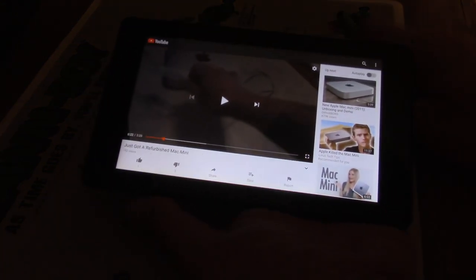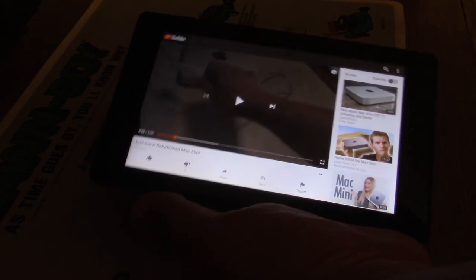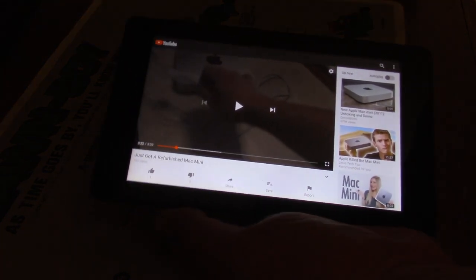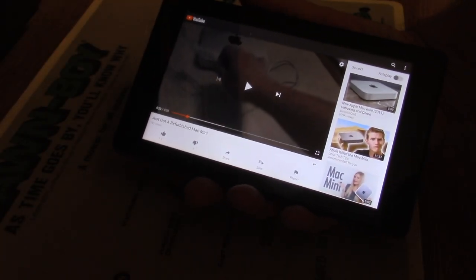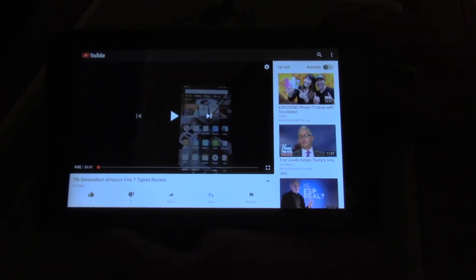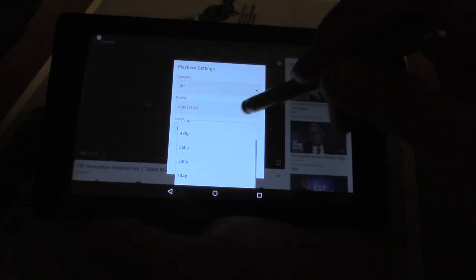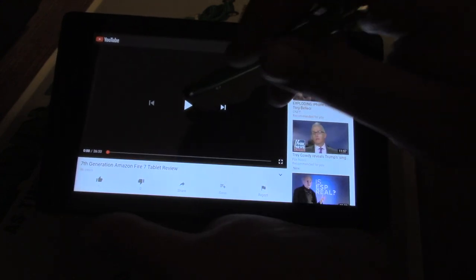I guess you can easily tell that before the 7th generation, Fire 7 tablets were never able to play YouTube videos in, say, high definition. I guess we'll just make it more smoother. Check the quality on this.